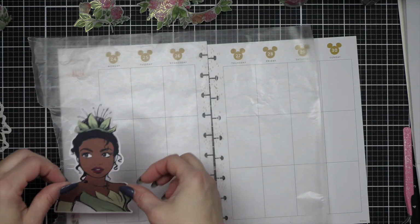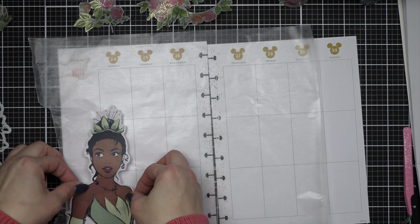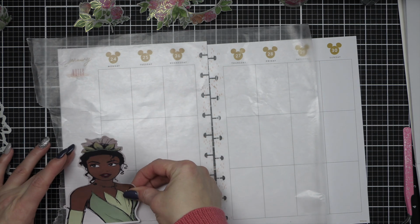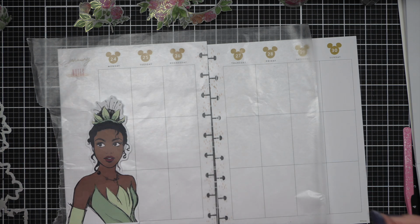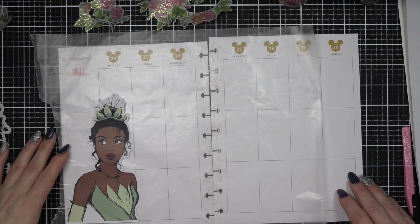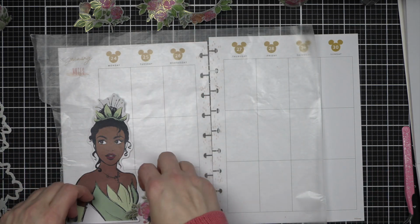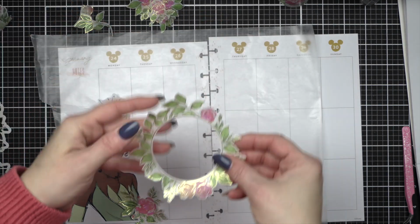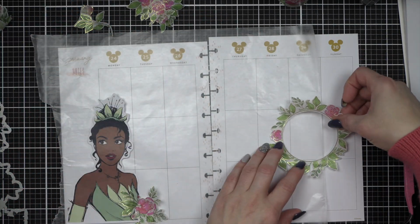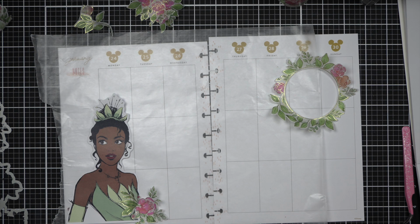Now, I probably won't do princess spreads every week, but I've really been feeling it lately, and so I went ahead and went with it. The difference between this spread and the past couple weeks is that those were more scene driven. This isn't really scene driven. It's more driven by little groups of icons.